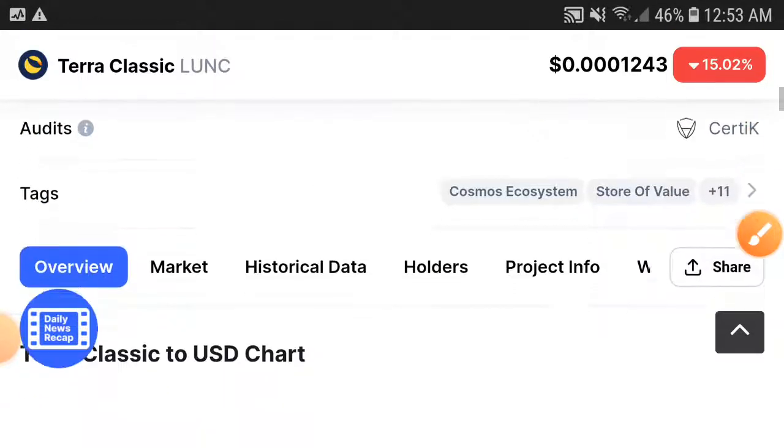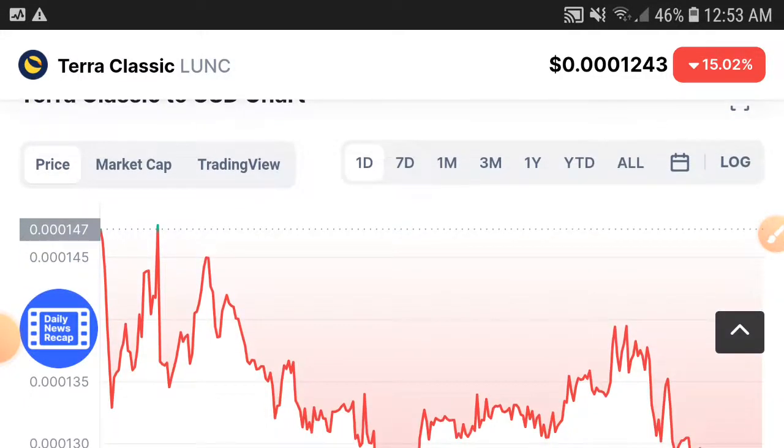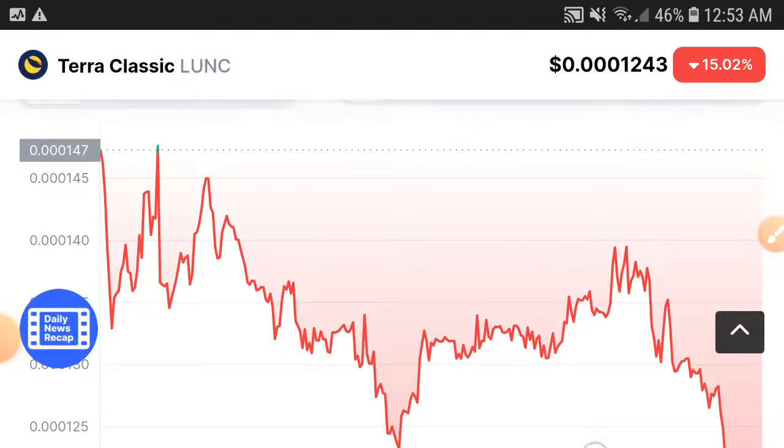That's too bad. Let's check out the price chart. Oh my god, it's completely dumping guys. You can see here the whole price chart of Terra coin is red. That's unbelievable, dumping in the market, you know, very bad. I'm very sad for Terra coin holders.